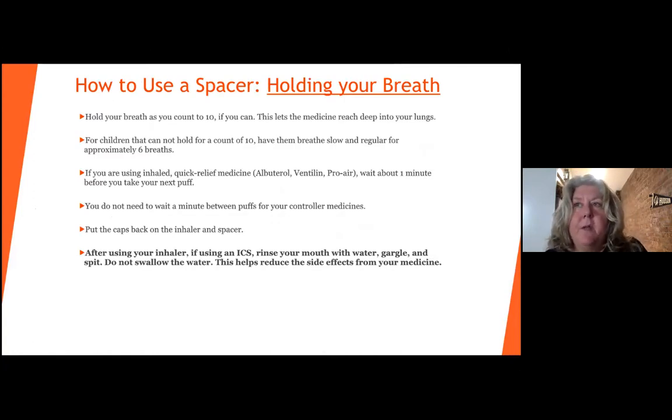Holding your breath: if you're old enough and you can hold your breath, we're going to hold the breath for a count of 10. This lets the medicine settle deeply into the lung. For children that can't hold their breath, they're just going to breathe in and out slowly 6 times.